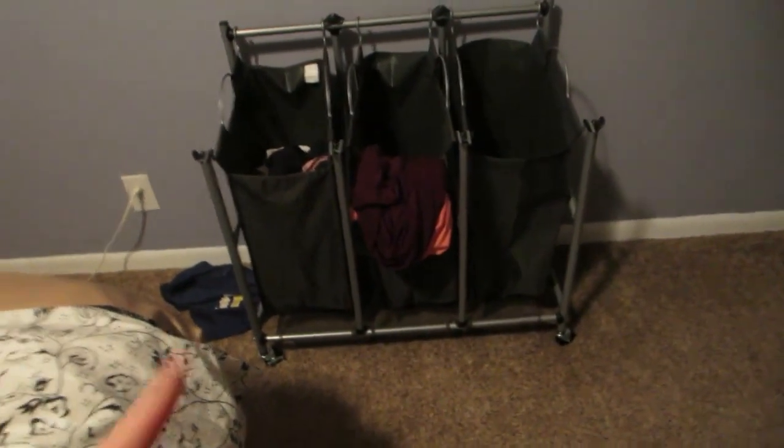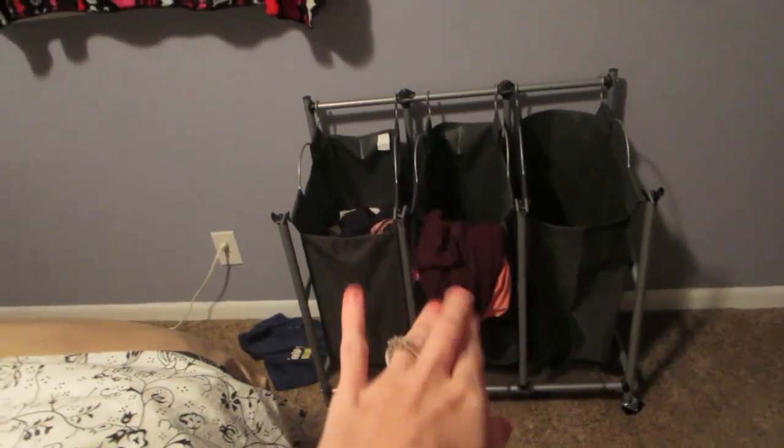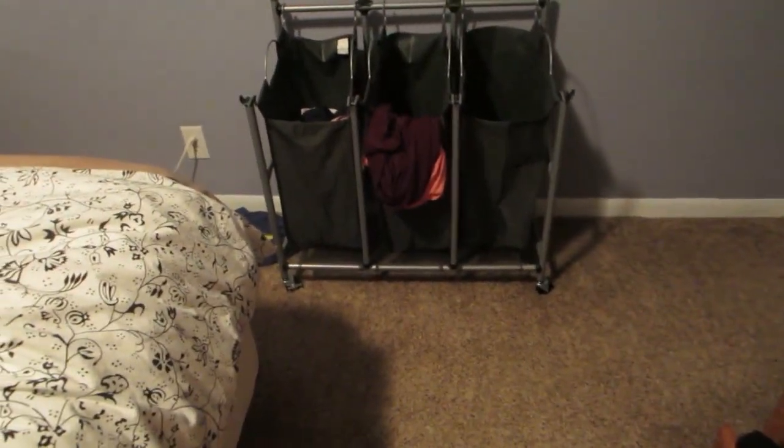I should go show y'all that. I'll show y'all tomorrow when I clean. I'll try to remember to show that. Okay, let me show you this real quick. This is our hamper that we use, where I do whites, colors, and then these are our nicer shirts and stuff like that. So that's what we do as far as putting our clothes up.